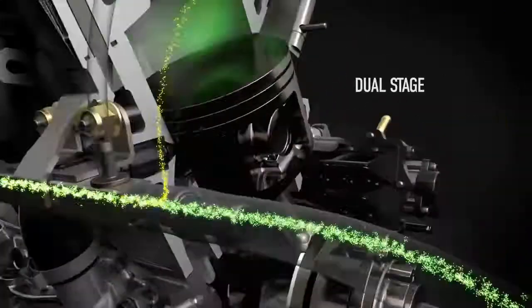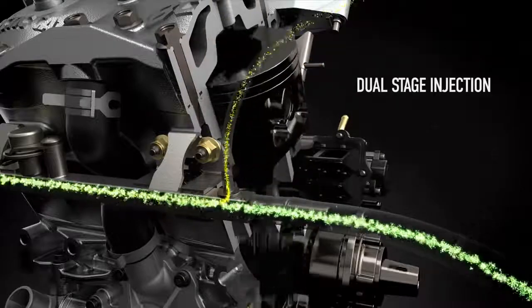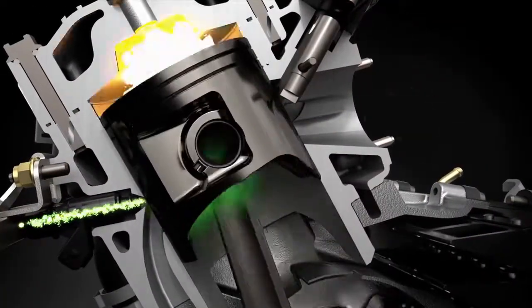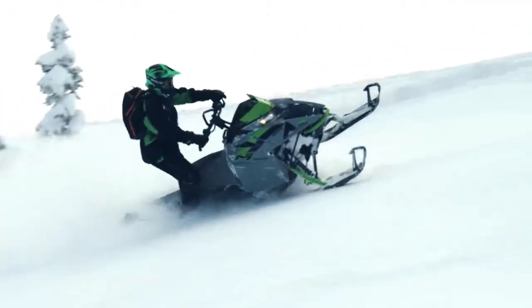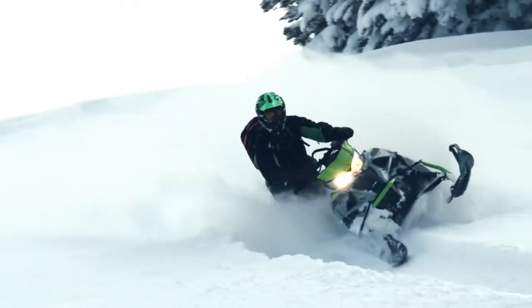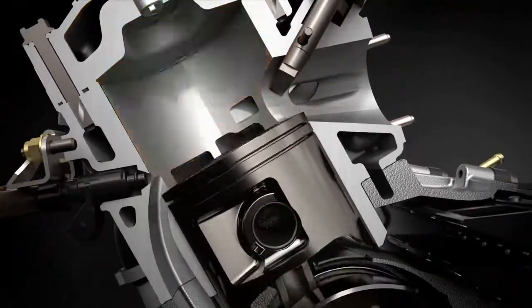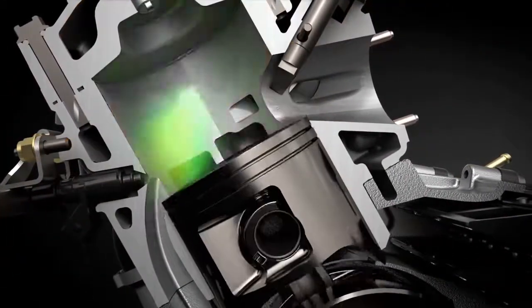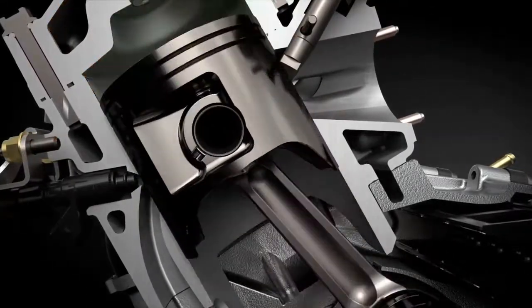Dual-stage injection, or DSI, reduces the distance fuel has to travel. Oil mixes with the fuel and directly injects into the cylinder's boost port side. This increases performance and fuel economy while reducing emissions. At lower RPMs, the mixture enters on top of the piston. At higher RPMs, the mixture travels through the piston slot with a small amount of oil and is delivered to the engine's wrist pin bearings for superior lubrication.